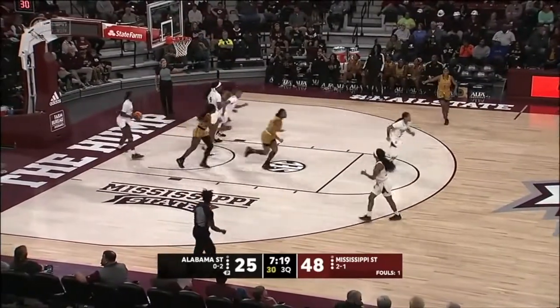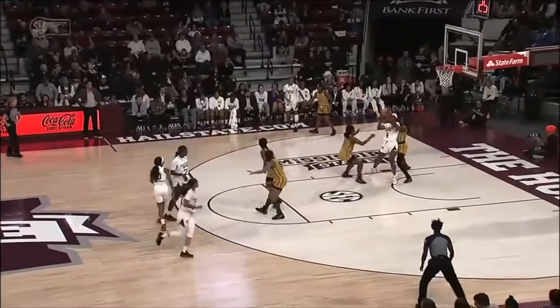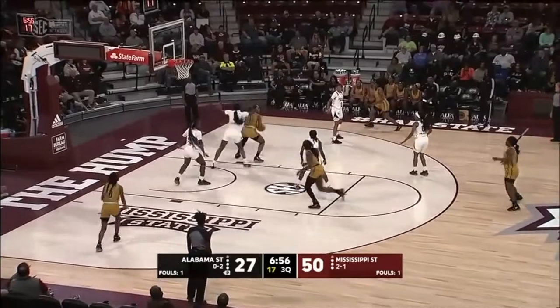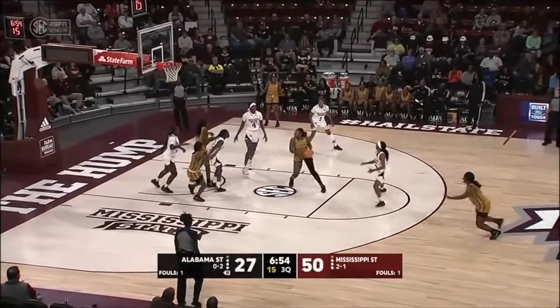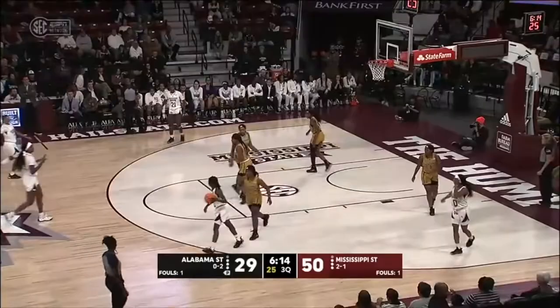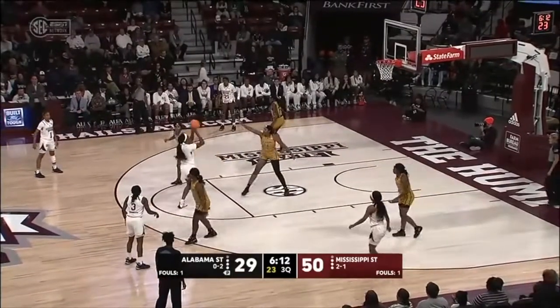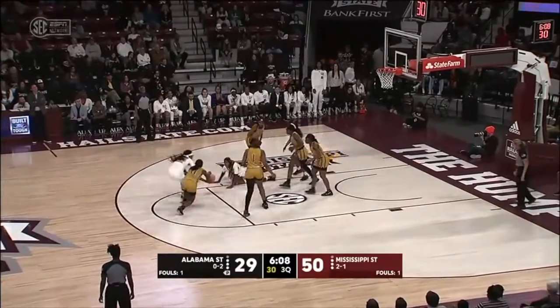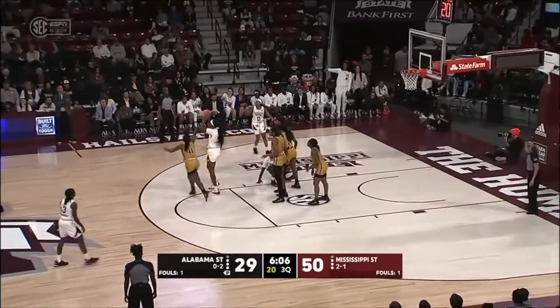A nice lean in by Crawford. That's it. Into Carter and in. Dump it inside. Spinning shot blocked by Carter. And off the. Backs it back out. Carter will take the jumper. Loose on the floor. Carter gets it back.